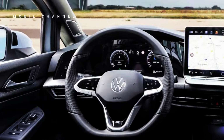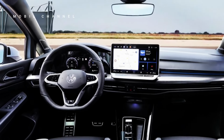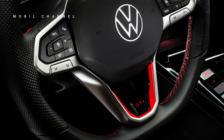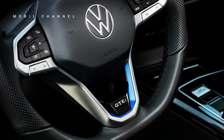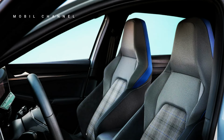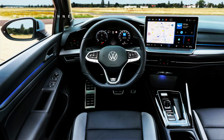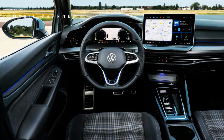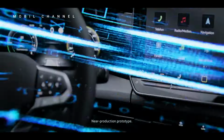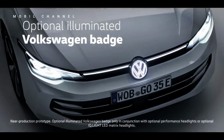Interior comfort and technology. Stepping inside the Golf facelift reveals a well-crafted interior focused on comfort and technology. High-quality materials, refined finishes, and ergonomic design elements create a welcoming and driver-centric environment. The infotainment system has been updated to reflect the latest connectivity options, with a user-friendly interface that seamlessly integrates navigation, entertainment, and smartphone connectivity.